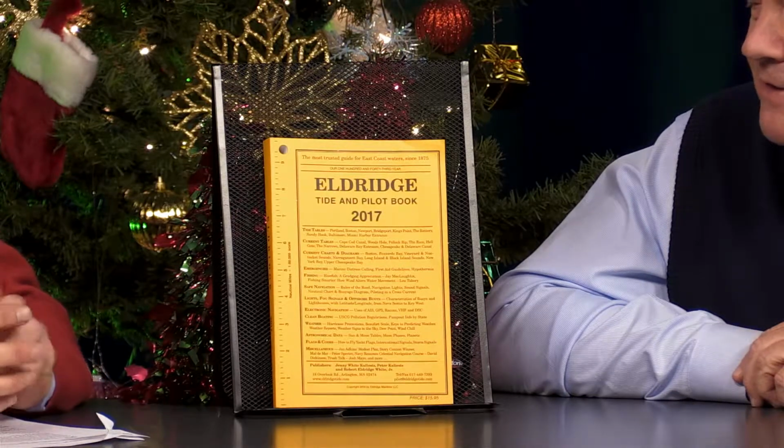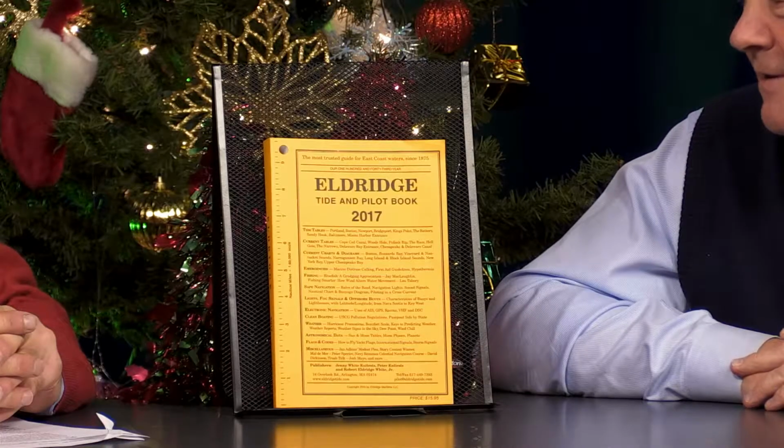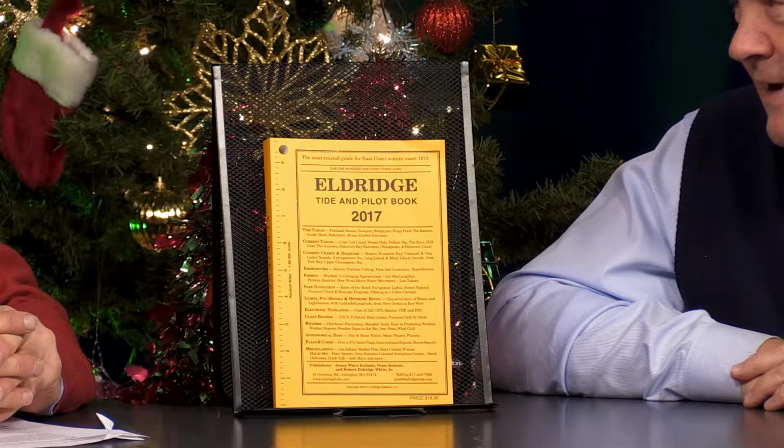Well, Eldridge is a compilation of many tides and currents in different parts of the geography of the Northeast, be it Woods Hole running the gauntlet there by the Elizabethan Islands, or the Cape Cod Canal, which way the tide is flowing at what time of day, to down in Long Island Sound, and then further east, down East Maine.